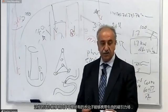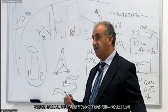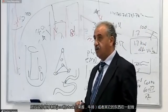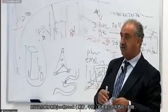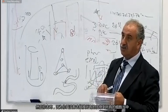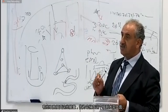Then you find out that not all the molecules of the water can carry the magnetic field of the beef. Some do, and some have to share with others. So you can make jam, steak, and everything else together and eat it, because you do not transfer all the information to all the cells. Some of the cells accept the energy because it's at their level.